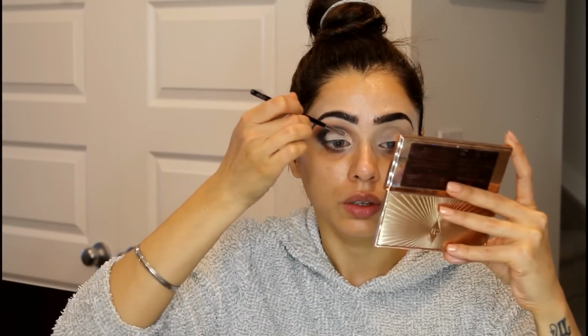And for the remaining lid, I'm using the silver shade from the, oh my god, from the Kat Von D palette. The shade itself is called Killing Jar, and that's what I applied all over the remaining lid.